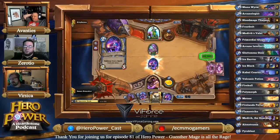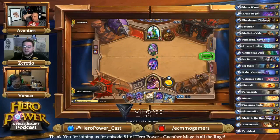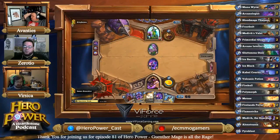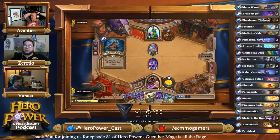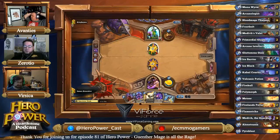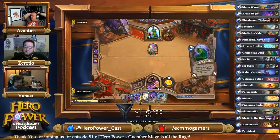The Arcanologist is going to draw you a secret. More importantly, it's thinning your deck. So basically, you can get to those things you'll need, like a Volcanic Potion. Ooh. He's going to beef up on us.